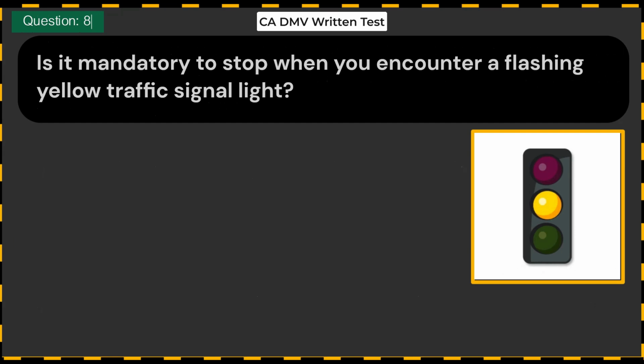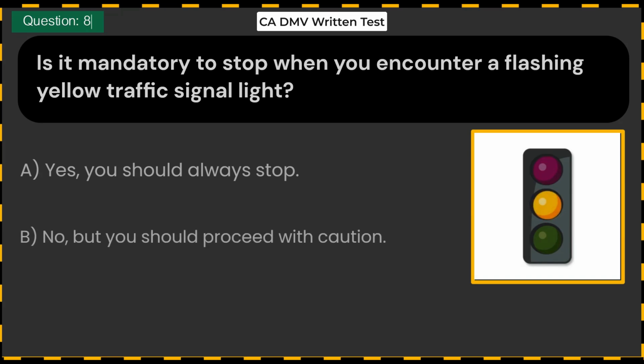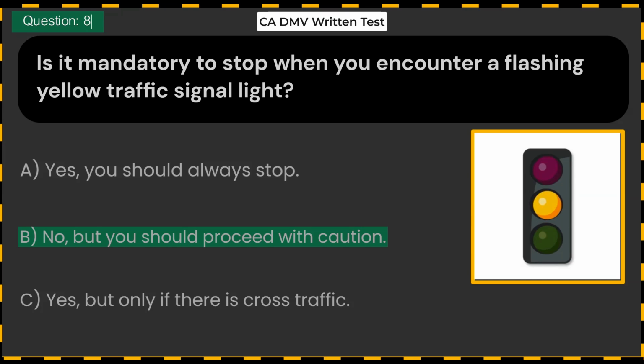Is it mandatory to stop when you encounter a flashing yellow traffic signal light? A. Yes, you should always stop. B. No, but you should proceed with caution. C. Yes, but only if there's cross traffic. Answer B. No, but you should proceed with caution.